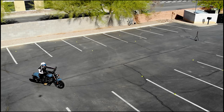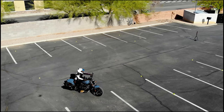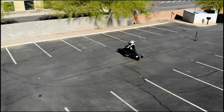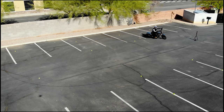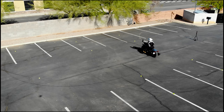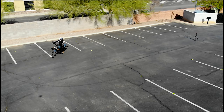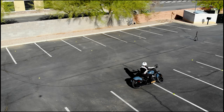Let's see how this works. Let's see how it goes. All right, so once again, we're gonna go through here, change the direction in the middle. We're gonna look where we wanna go, just like the U-turn. Go through here, change in the middle. We're gonna go around. Big, wide, arcing moves. Now, this seems kinda easy.